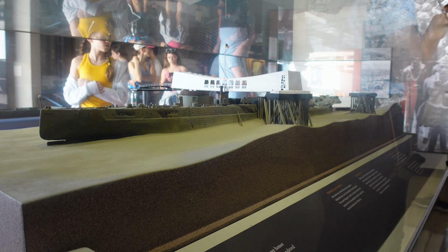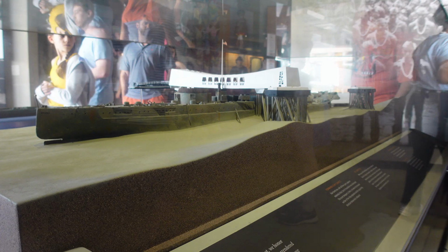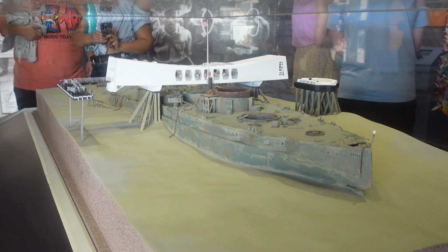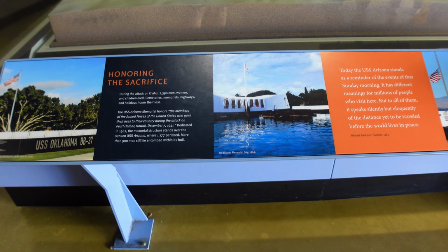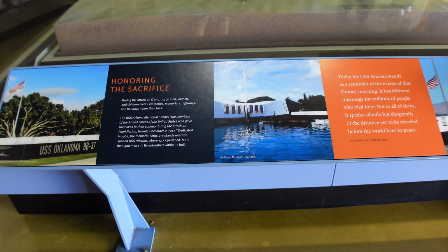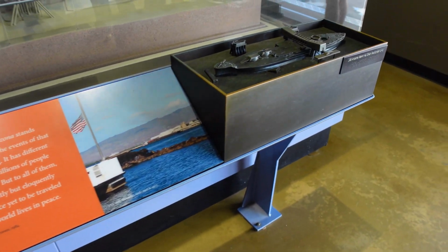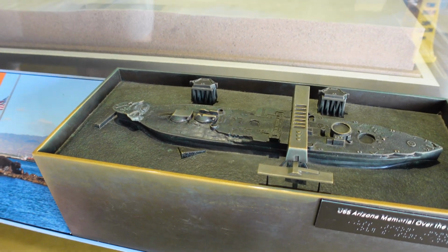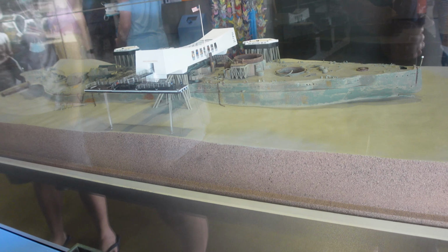Here's a model of the USS Arizona as it appears today, submerged in the harbor. It also shows the memorial building constructed above the ship without disturbing the actual ship, honoring the sacrifice. 2,390 people lost their lives that day. The USS Arizona Memorial was constructed to honor the servicemen who lost their lives in the attack, and also to remind future generations of what happened here and how much further we have to go to fully achieve world peace.